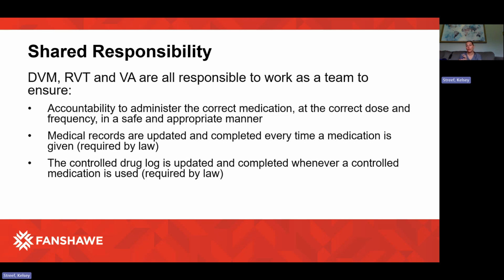So if you feel uncomfortable questioning a DVM or an RVT, you shouldn't be uncomfortable doing that, because you guys work collectively as a team. And if the DVM missed it and the tech missed it and you caught it, you just possibly saved a patient's life. So always question things when you are unsure, or even if you're calculating doses and you're not sure about your math, have someone check it. Always, always, always double check your work.